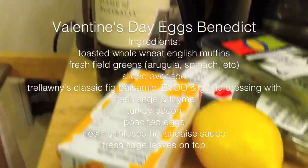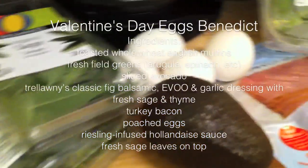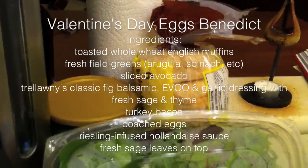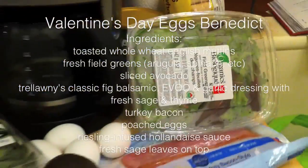We've got some Riesling, some butter, some lemon, sage and thyme, eggs, avocado, turkey bacon, some fresh greens, field greens, as fresh as you can get, and some English muffins, and there's a few other surprises as well.